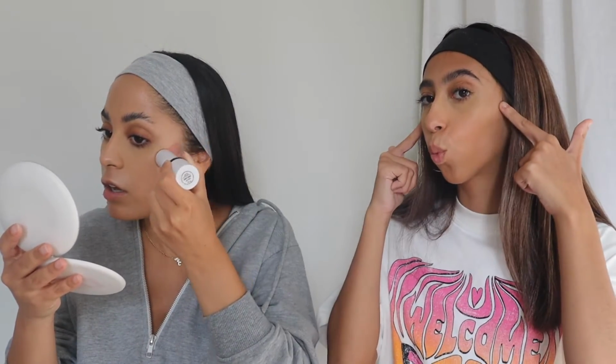All I do, guys, is I find the high point of my cheek and I just put that right there. Same thing here, and I know it looks like a lot, but once you blend it, sometimes I feel like I put a lot and then I blend it and it doesn't even look like I put that much. I also put a little bit of blush on my nose. My nose is naturally red, so I don't need that.